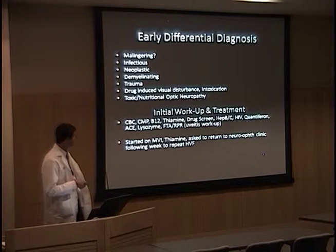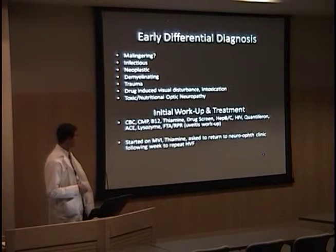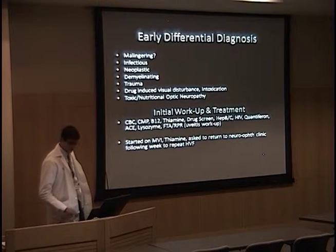So also because of those anterior vitreous cells that we're seeing, the initial workup for uveitis was undertaken with a test for any type of immunocompromise, basic labs. All these came back normal, by the way.